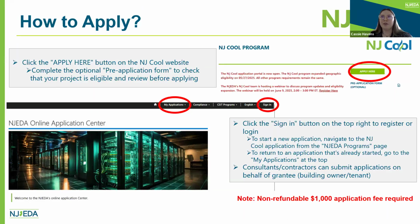I'm going to hand the floor over to our other NJCOOL team member, Lloyd, to go over all the documents that you need for applying to the program. Great, thank you, Cassie. Good afternoon, everyone, and thanks again for joining the webinar. My name is Lloyd Lomolino. I'm a product officer with the Clean Energy team, and I will be reviewing the NJCOOL application process.